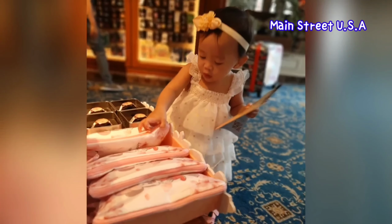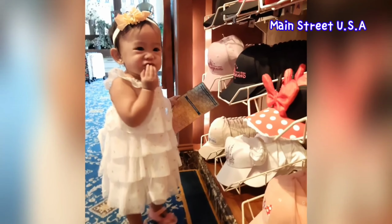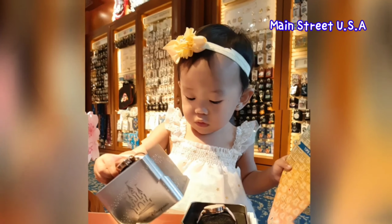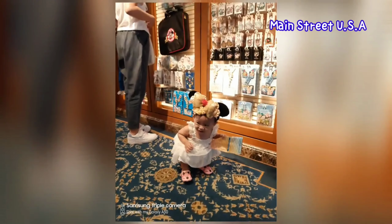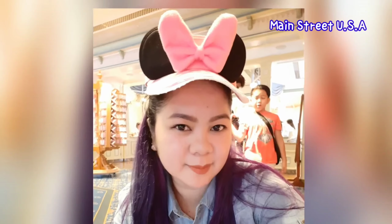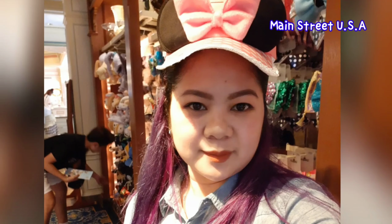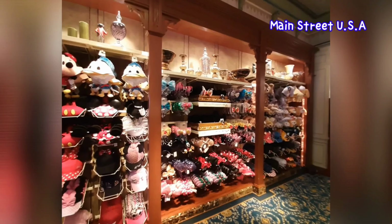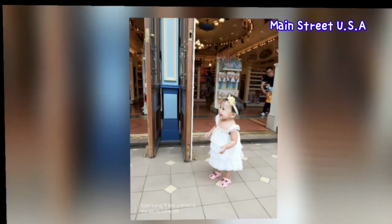Sa pagpasok mo pa lang nitong Main Street, USA, makakita ka na agad ng isang malaking store ng mga souvenirs nila. And sobrang sarap tumingin and bumili ng mga souvenirs for our loved ones back in the Philippines na pag-uwi natin is sasalubong sa atin. And syempre, para sa sarili na rin natin, para meron tayong souvenirs and memories na nanggaling tayo sa Hong Kong Disneyland. Kukunti yung budget natin para sa mga souvenirs nandito sa shops na to, marami pa naman ibang shops sa ibang attractions. So, maaari pa kayong tumingin doon and makapili kung may magustuhan kayo.